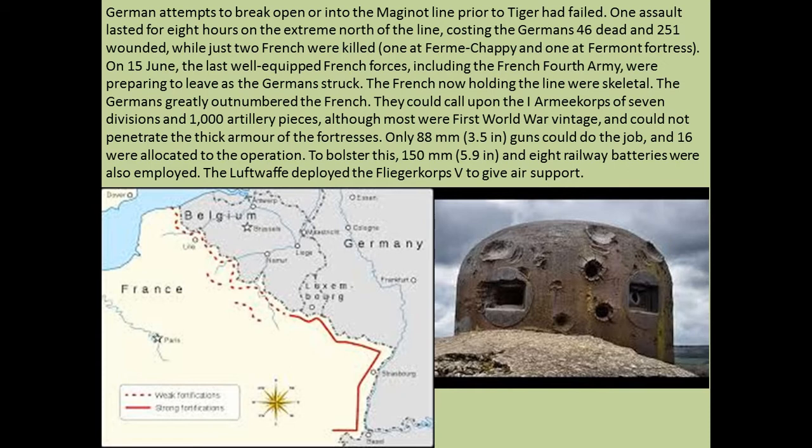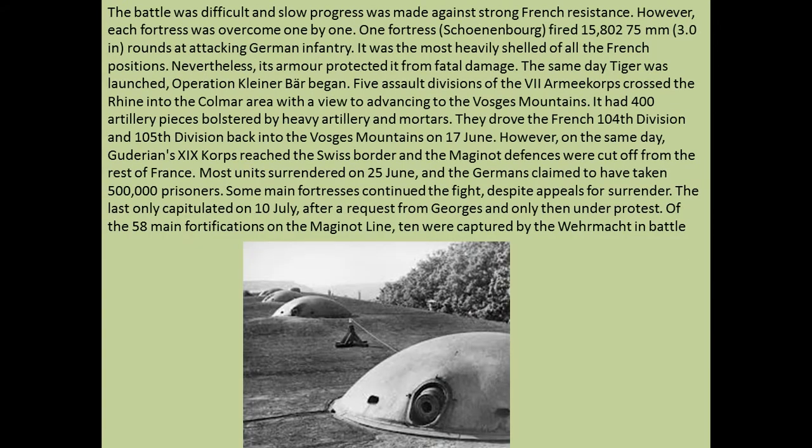The Luftwaffe deployed the Flieger Corps 5 to give air support. You can see here where the shells are penetrating. Here's the Maginot Line map. The battle was difficult and slow progress was made against strong French resistance. However, each fortress was overcome one by one. One fortress, Schoenenbourg, fired 15,802 75mm, 3-inch gun rounds at attacking German infantry. It was the most heavily shelled of all the French positions. Nevertheless, its armor protected it from fatal damage.